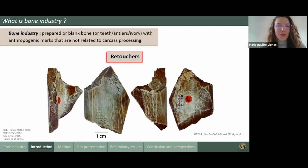So to begin with, what is bone industry? To give you a general definition, it's any prepared bone object or teeth, antlers, or ivory that bears human marks of use that are not directly related to the processing of carcasses.